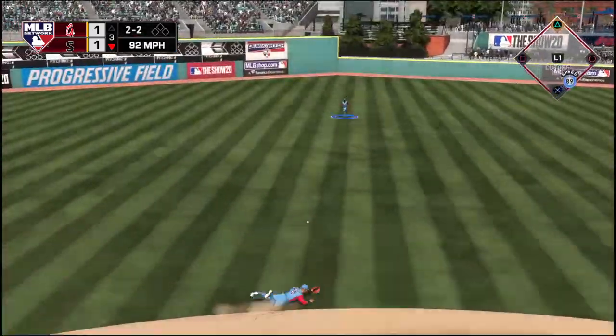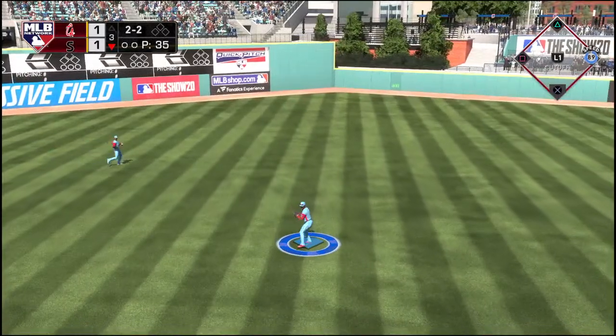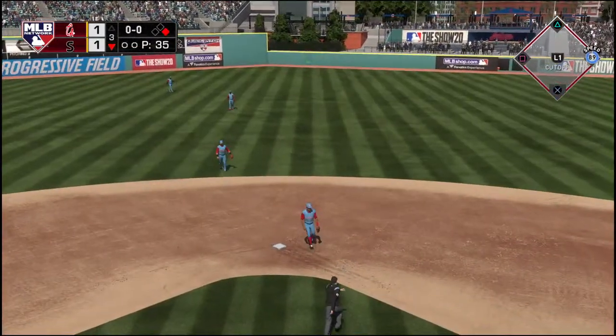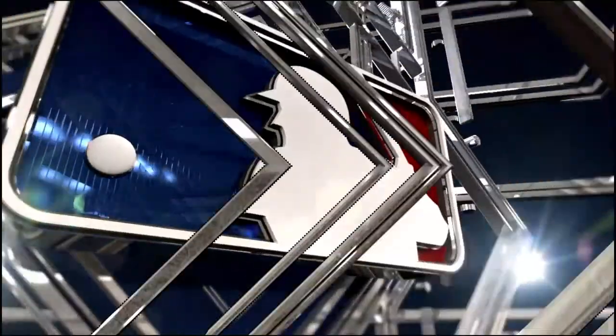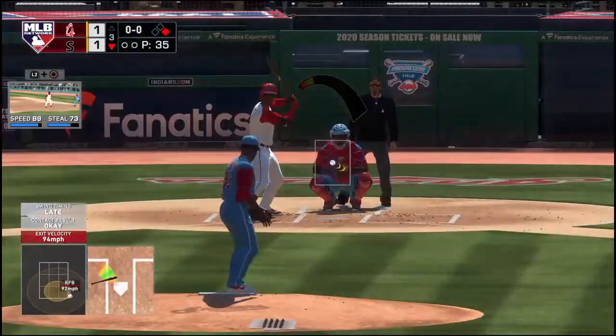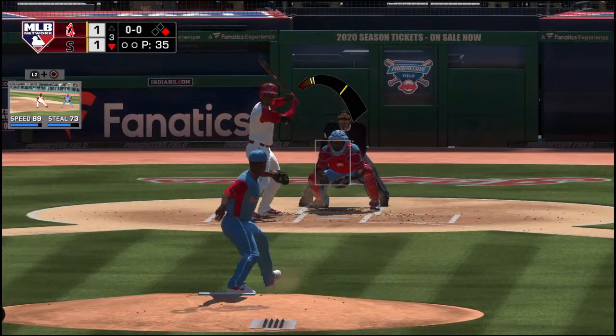Back up the middle. Dive, but he can't get a glove on it. It's through for a base hit. There's a hard hit ground ball. Pitcher not able to get a glove on it. Hard single up the middle. Yeah, watch your lips right there, Dan. Sent it back right where it came from.